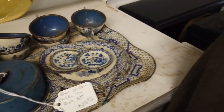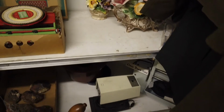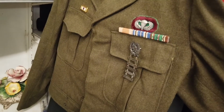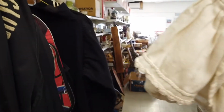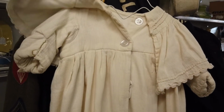I like little tea sets, Blue Willow. Uniforms. Oh, what's this? A cute little dress. Yeah, little shawl. I know how much that is. $22. It's so cute.